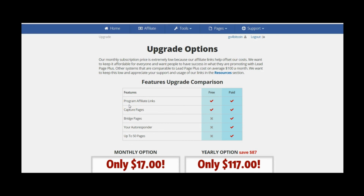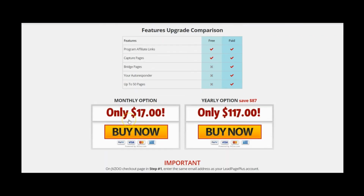For a free account, you've got your program affiliate links and your capture pages. You haven't got bridge pages as a free member, so you need to be an upgraded member. For the autoresponder, upgraded member, and for 50 capture pages you need to be a paid member. $17 a month, or if you pay yearly you can save $87.